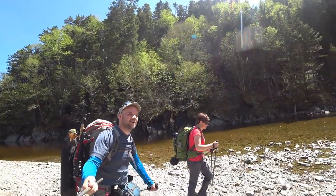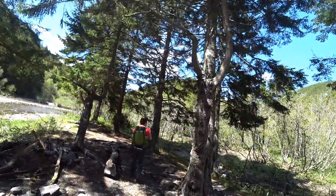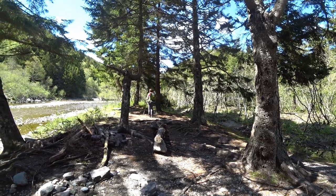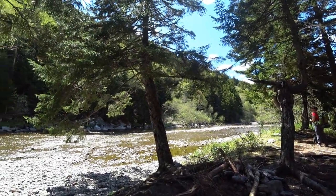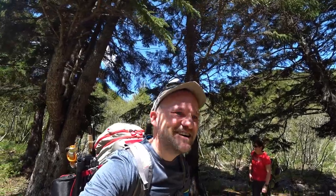It looks like nobody's here. There's already some firewood gathered. We have some spots to hang up our hammocks. This is an ideal campsite. Oh, wow. Can you tell I'm happy? Can you tell I'm excited?